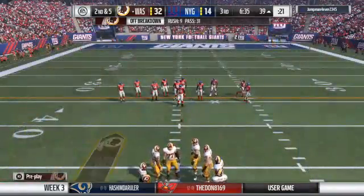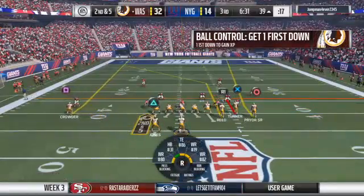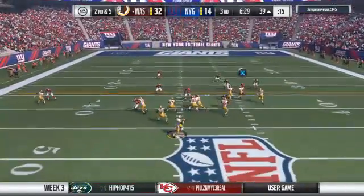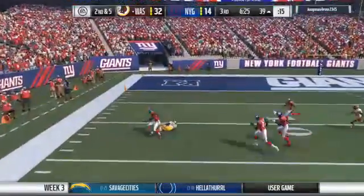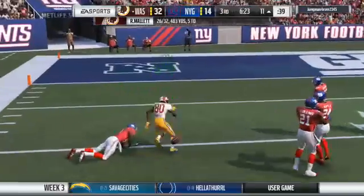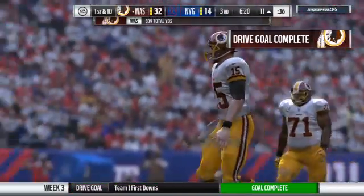Five yards left for the offense. It's second down. Mallet now. And this is going to be caught. He won the fight for the football. A really good pickup of 28 yards.